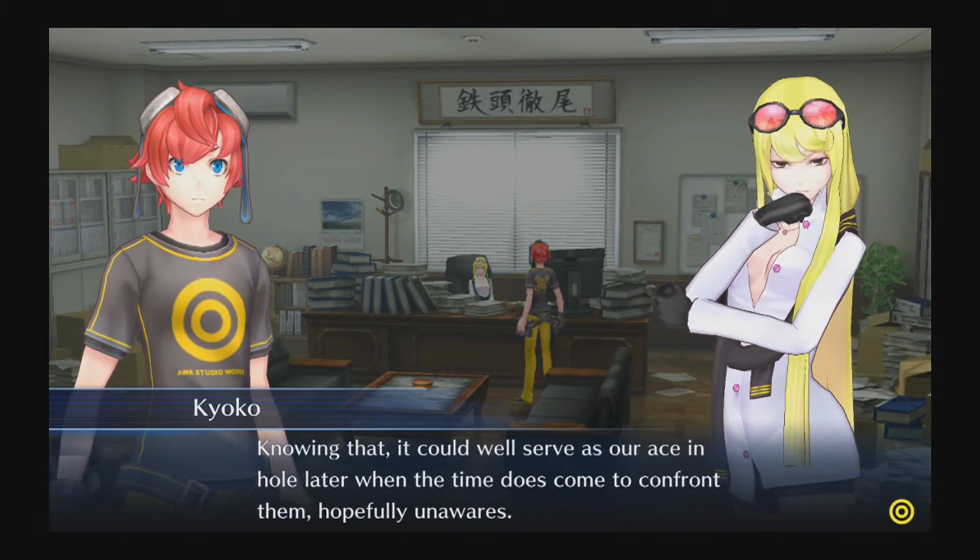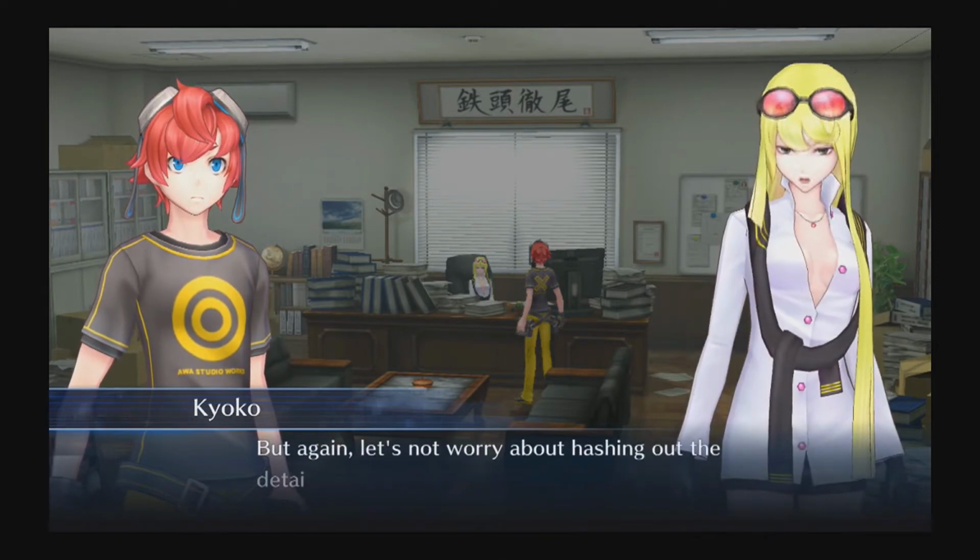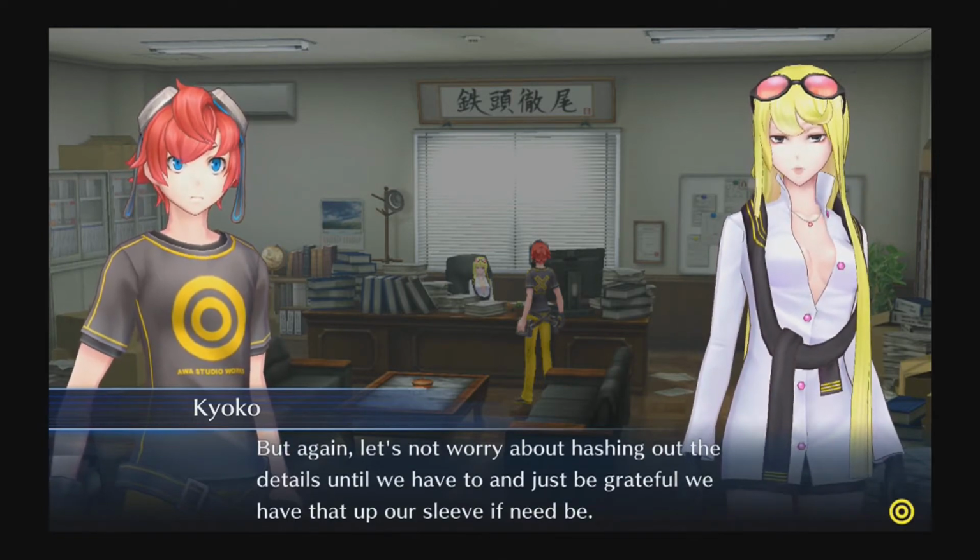Knowing that, it could well serve as our ace in the hole later when the time does come to confront them, hopefully unawares. But again, let's not worry about hashing out the details until we have to, and just be grateful we have that up our sleeves if need be.